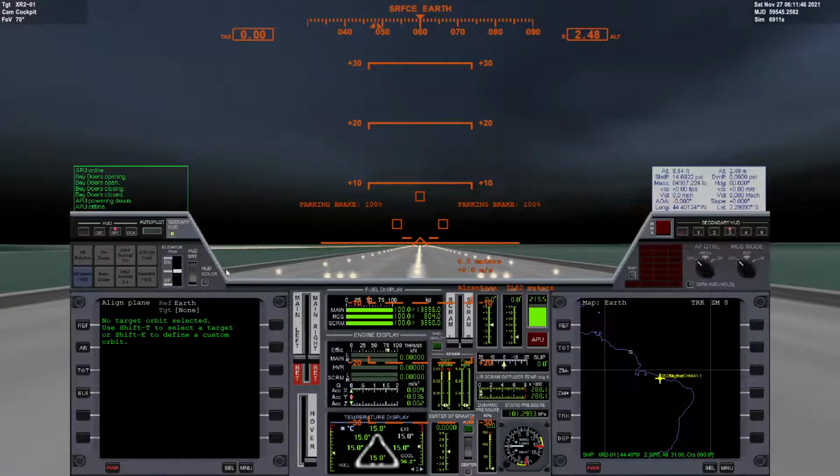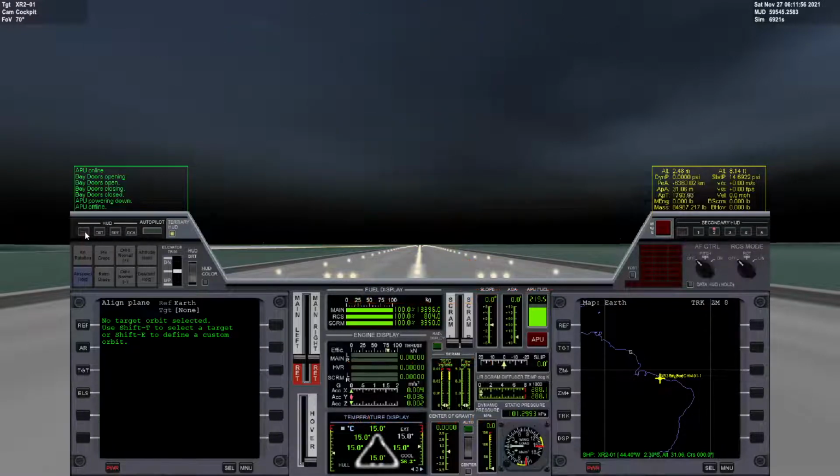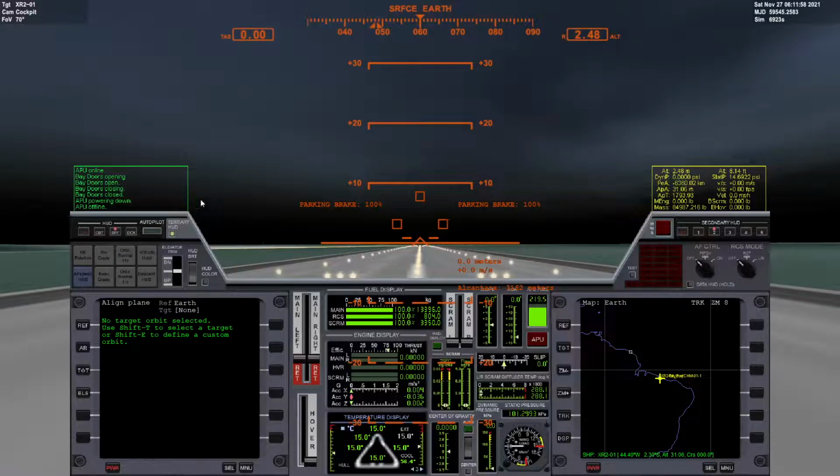Ito, yung HUD color, pwede kong i-change. Then, pwede kong palitan itong mga information on these secondary HUDs, which I can actually access. Ito, may tertiary HUD. Pwede kong i-off.